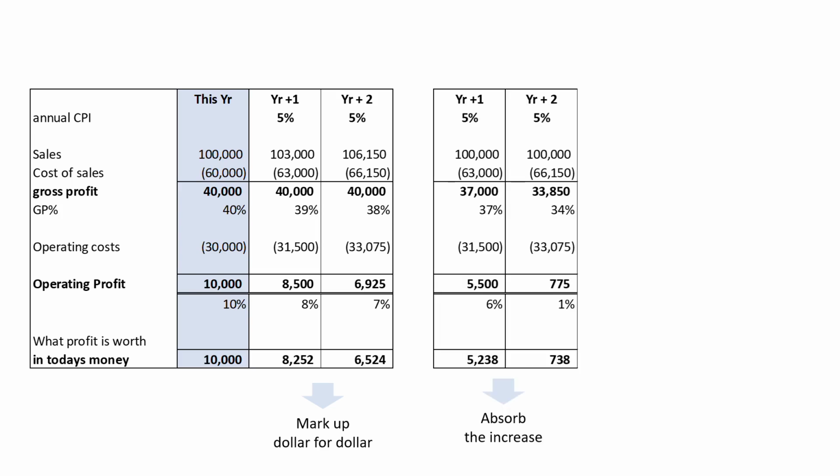So there's a worse scenario, of course. Some businesses decide to absorb the increase, and when you do that, that really can, particularly in a reasonably high inflationary environment, erode your profits significantly. So we can see that over those 2 years, literally by not passing on any price increase, you could really be doing a lot of damage to your business and putting it into an unsustainable situation.